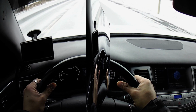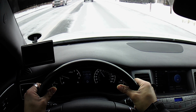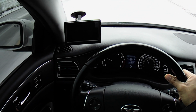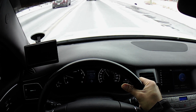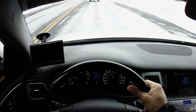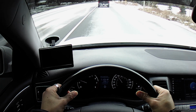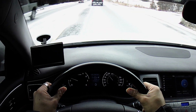One thing about this car is how isolated it is from the outside elements. You don't entirely realize it until you're in a lot of high winds, and then all of a sudden you happen to open the window. So here's what it sounds like right now with the window closed. And now if I crack it open, huge difference. Car is very, very well insulated. Nice sound damping material.